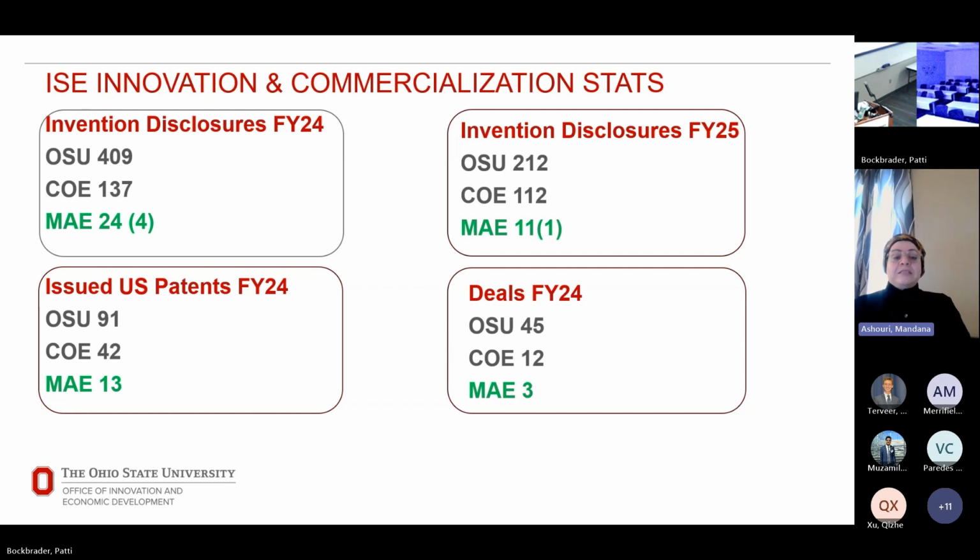And we received last year about 91 issued US patents, of which 42 came from the College of Engineering and 13 from Mechanical and Aerospace Engineering. And last year, we executed 45 deals through Ohio State, and out of those 45, 12 were from the College of Engineering and 3 from Mechanical and Aerospace Engineering.